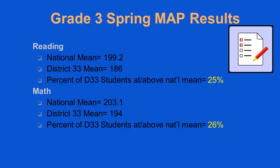This assessment is conducted in English only, is computerized, and is given for the first time in third grade. It reflects all students, both Spanish and English speakers. 25% of third graders scored at or above the national mean in reading. 26% of third graders scored at or above the national mean in math.